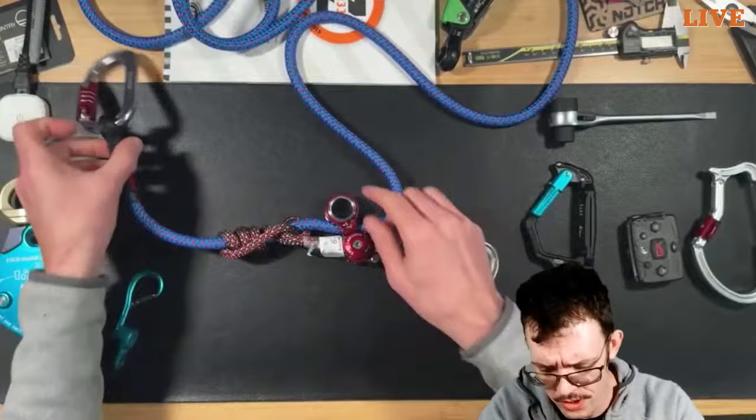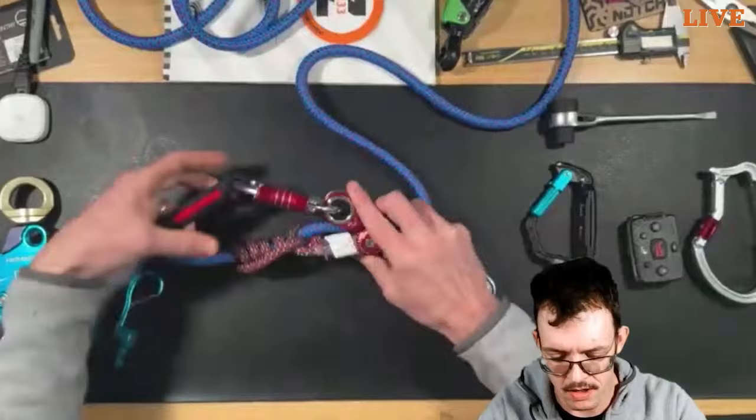And what's really cool is that this hollow bearing here, in addition to looking sweet, allows you to come right back to it and set up in a double rope.